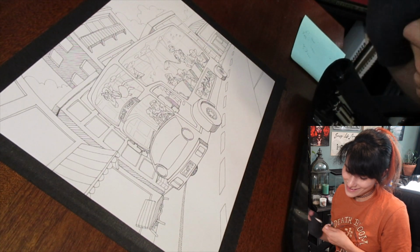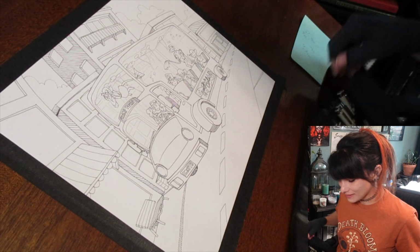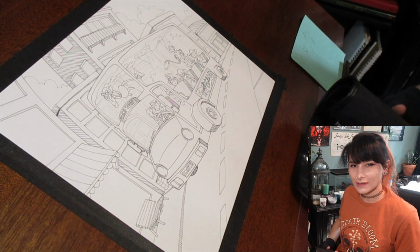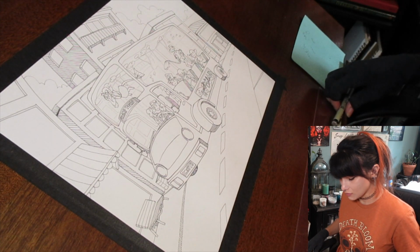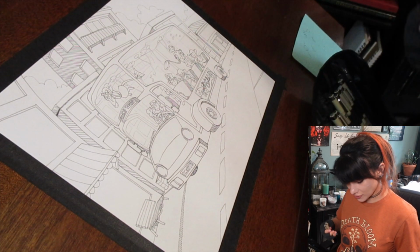The license plate looks really wonky, but I'm sure it's fine. That's something else that I've always wanted to get a lot better at: lettering, like hand-drawn lettering. I think it looks so cool, but it's so difficult. Actually, why am I putting this away? I need to get the brush pens out.